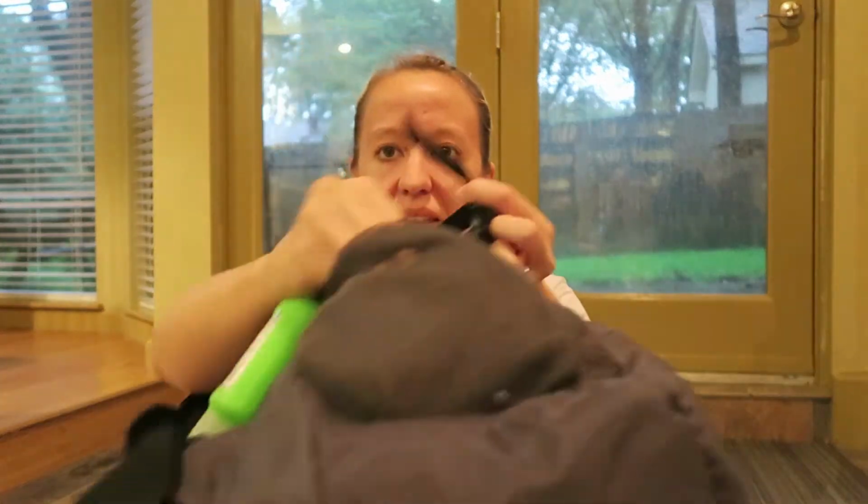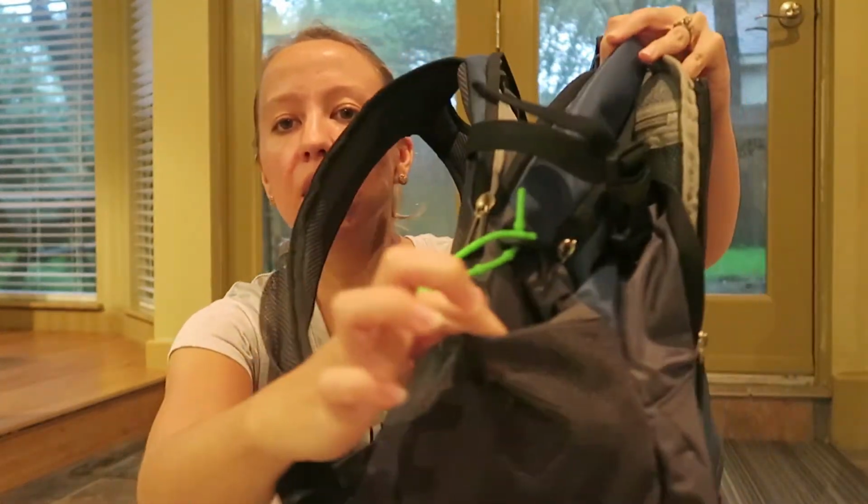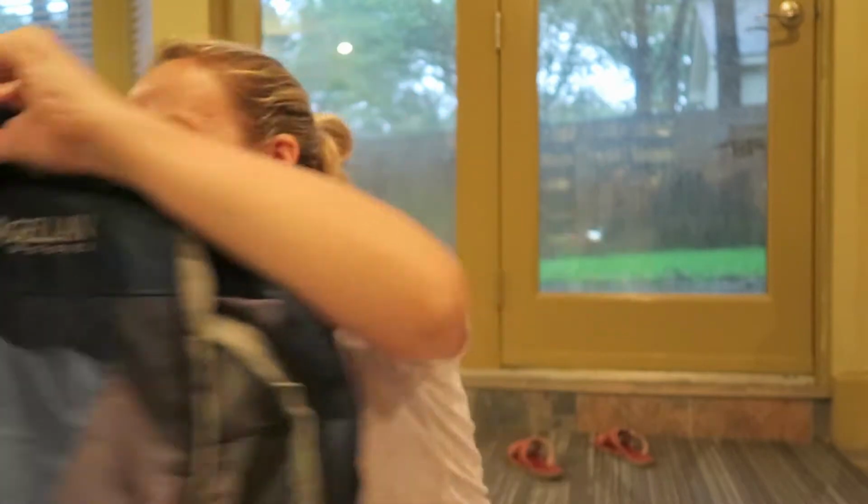And I always just put my keys in this little side pocket right here, so I just grab them easily. That was everything that was in my occupational therapy bag that I use for work.